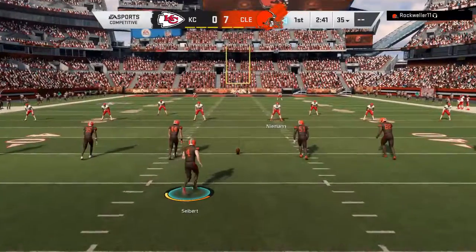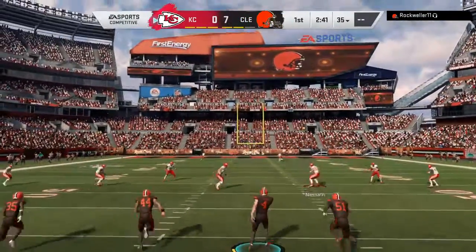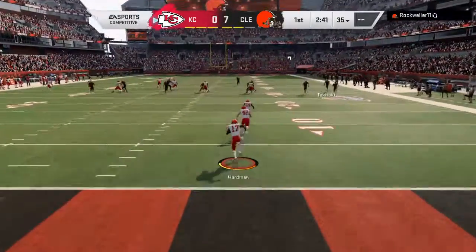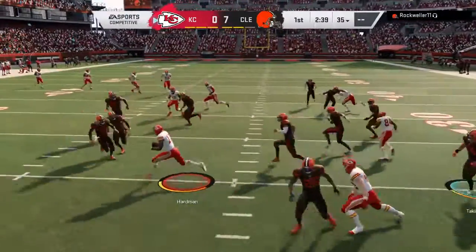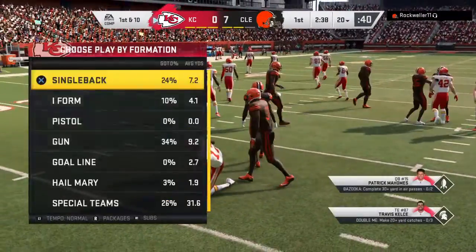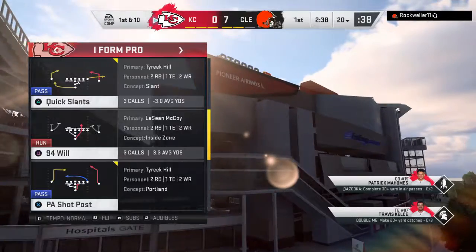Following the touchdown, here's Seibert now to kick it off. This will be taken to the back of the end zone. And the decision to come out is going to cost him 5 as he's taken down right at the 20.